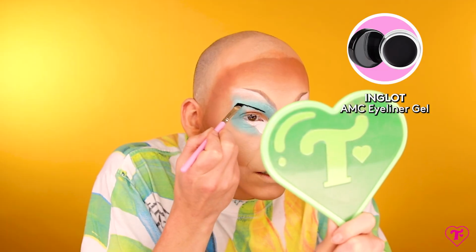So the first thing I'm gonna do is start creating my liner shape. I don't live in fear, all right? You just gotta go for it. I always kind of sketch the shape and then fill it in. Then I'll use the Prados Beauty just on the ends to finish it. Now I'm gonna do some pen liner to start connecting these.